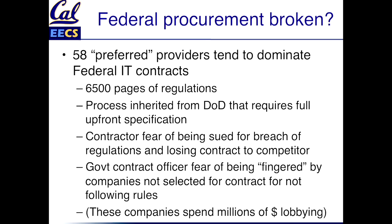From talking to a number of colleagues of ours, including some here on campus who have direct experience with this, a big problem is that the federal procurement process, especially as it relates to software, is basically broken. It's incompatible with the reality of building good software. So there's 58 preferred providers, companies that are already in a good position to get bids. And why are there so few? Why is your choice limited to these 58 companies rather than just going out and hiring smart people? Well, there's 6,500 pages of regulations. There's a very complicated process of all the I's you have to dot and T's you have to cross to even get a contract.